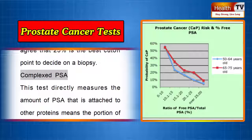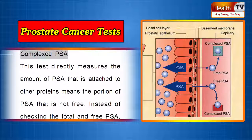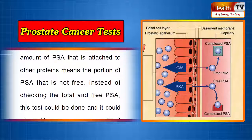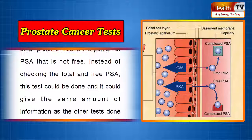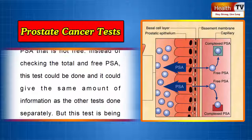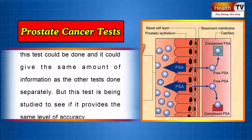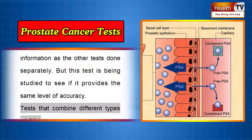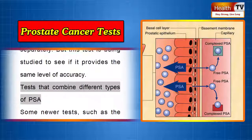Although this test is widely used, not all doctors agree that 25% is the best cutoff point to decide on a biopsy. Complex PSA. This test directly measures the amount of PSA that is attached to other proteins, meaning the portion of PSA that is not free. Instead of checking the total and free PSA, this test could be done and it could give the same amount of information as the other tests done separately. But this test is being studied to see if it provides the same level of accuracy.